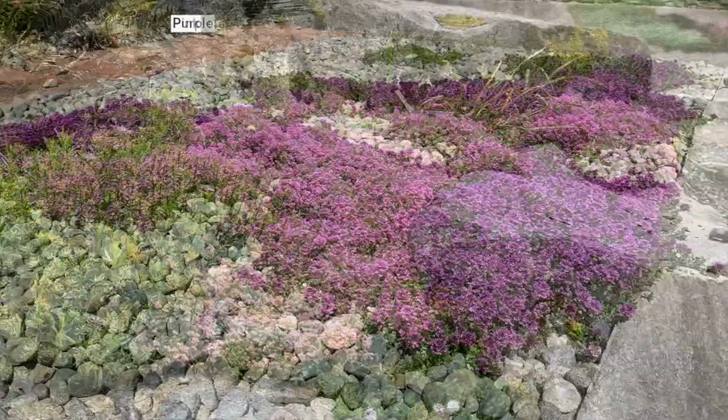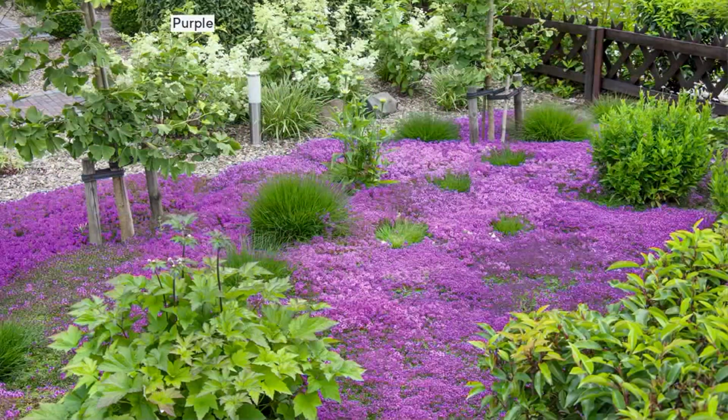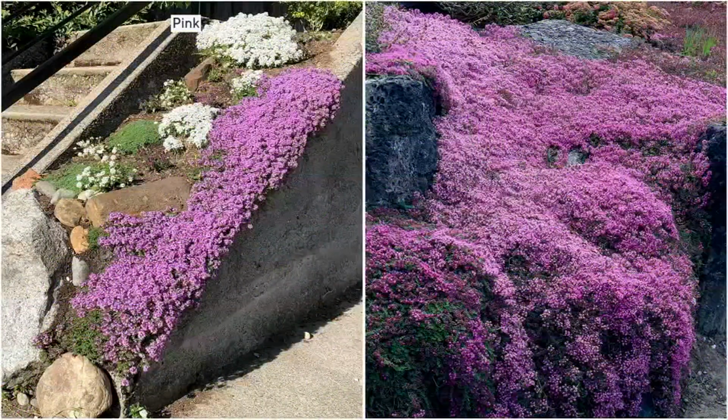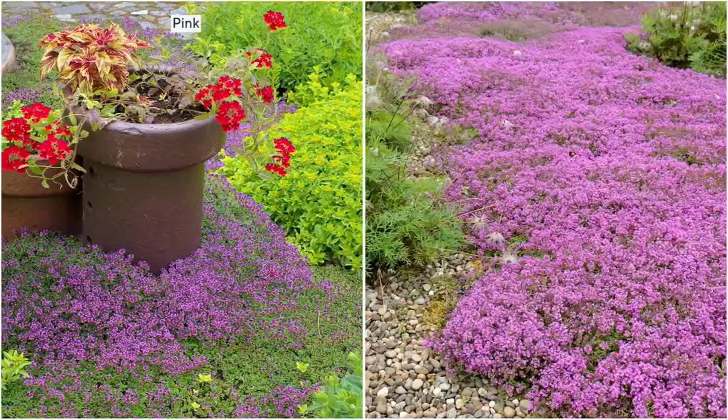You can step on it. That's why it's called the Trample Me Thyme. Under $5 a plant, so $4 and change. Look at that. That's like a fairy tale garden. Isn't that so pretty? That was mulch, and now you have this beautiful carpet of lovely flowers. Wow. Isn't it incredible?